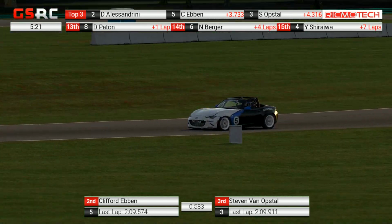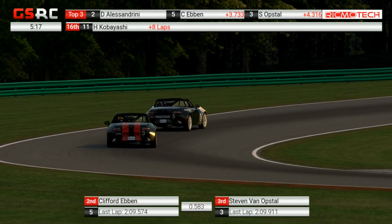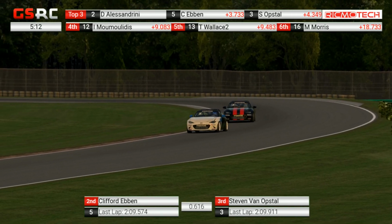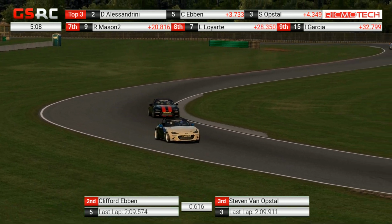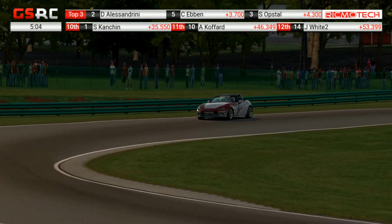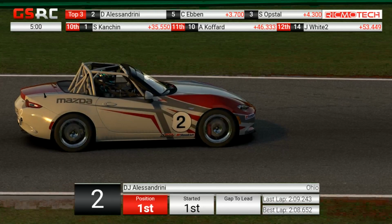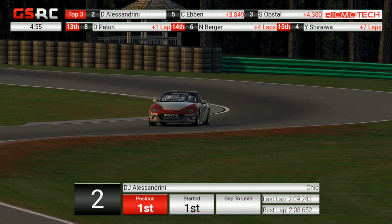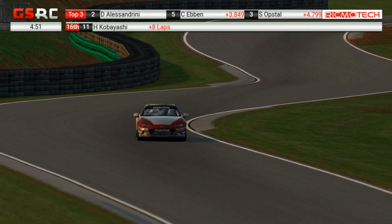Van Ostrel now about 5 car lengths back of Eben. All this going on behind DJ Alisadrini. Once Mumaludas made that final mistake and with Sonny Kenshin not at the front of the grid, he's had it all his own way. Remember him? DJ Alisadrini. 3 words can best summarize his race: wire to wire. Yeah, you've got to believe at this point he's almost on cruise control.